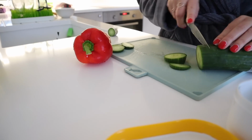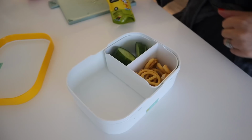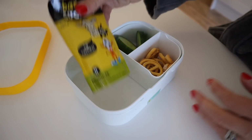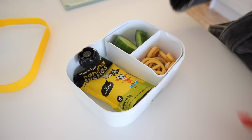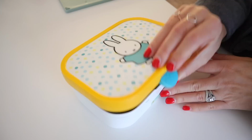So now onto snacks and packed lunches. Starting out with Jackson, he's going to preschool for 3 hours today, and he'll need a snack while he's there. So I'm just cutting up some cucumbers. I'm adding in some chive flavored pretzels that he really likes, and a banana yogurt as well. And that is his snack.